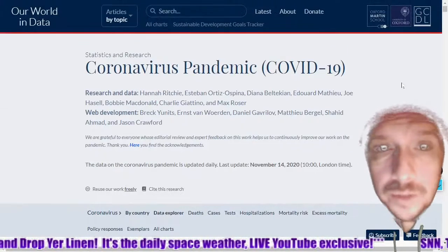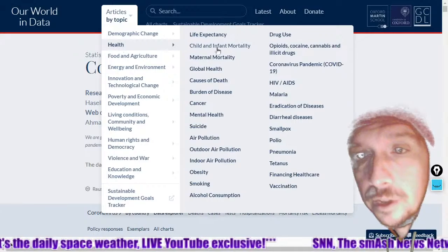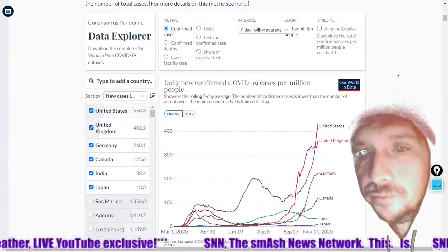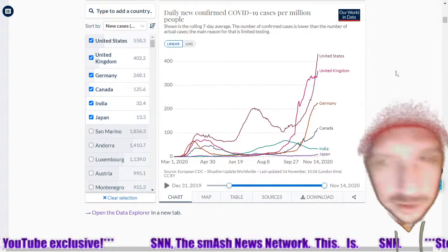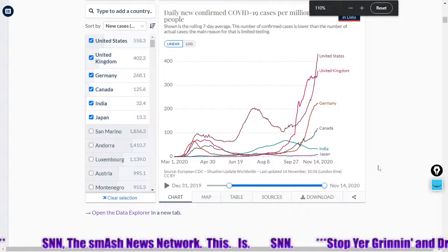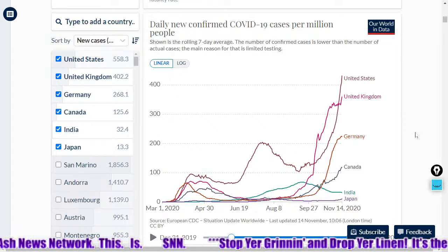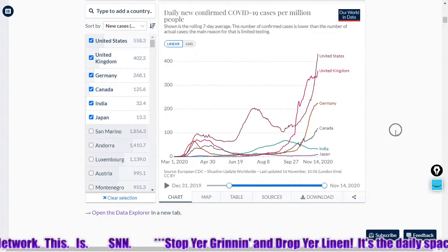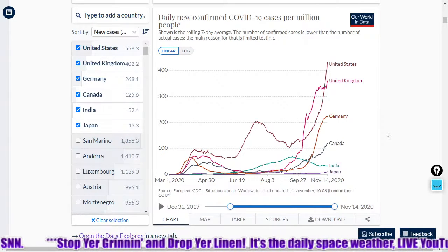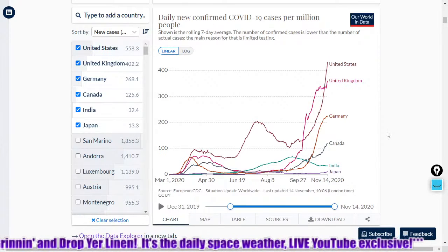If you head to Our World in Data and you go to articles by topic and you go to health, one of the choices there is the COVID, right? And this is the graph you're going to see everywhere. Allow me to get off the screen. It's designed to look very scary. And news agencies, by the way, have all kinds of incentive to make you scared and spooked. And news agencies like rioting and looting and all kinds of destruction because it increases their ratings, if you weren't aware.